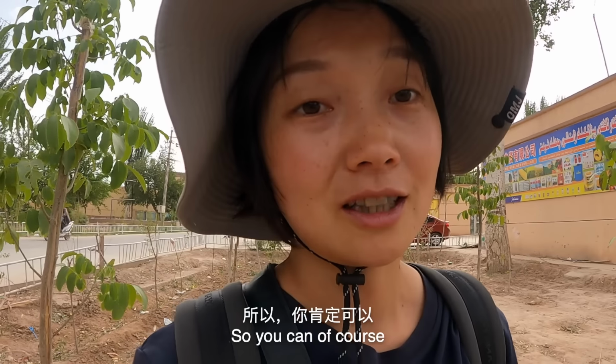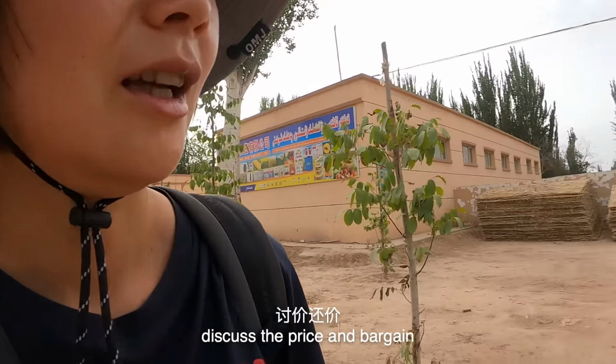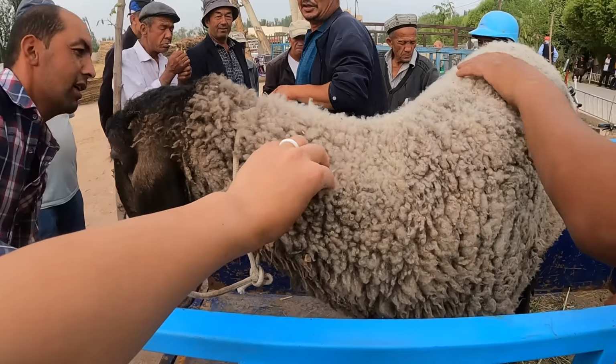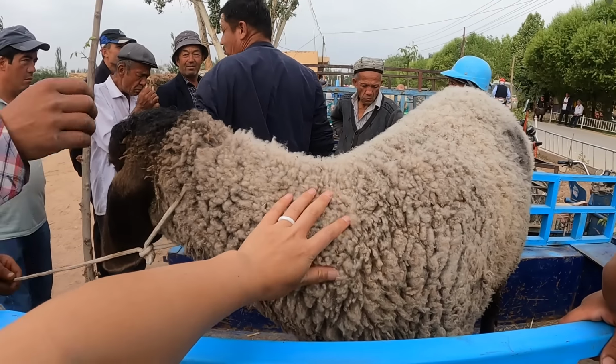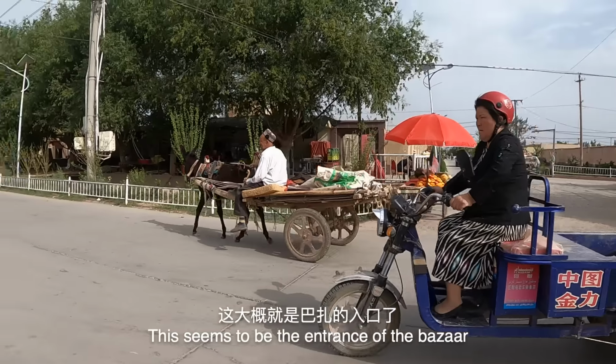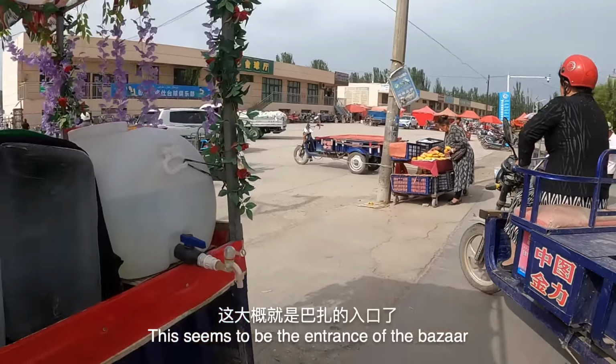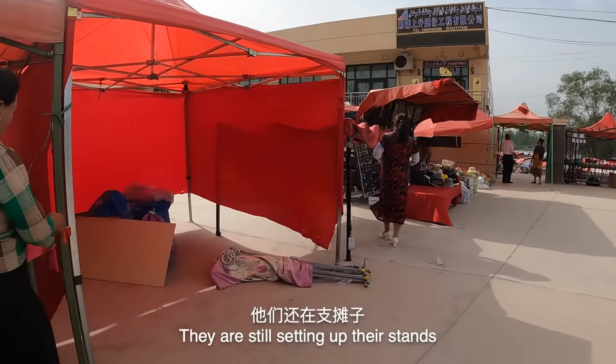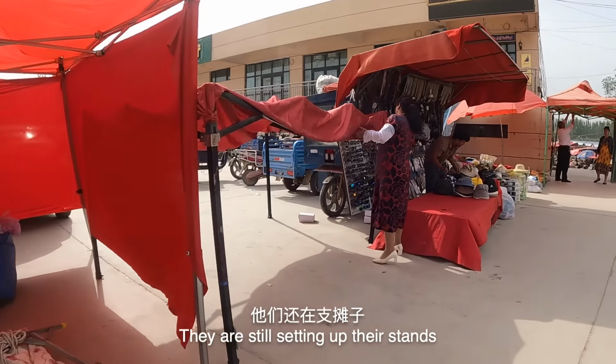So you can of course discuss the price and bargain. This seemed to be the entrance of the bazaar, but I guess I am a bit too early. They are still setting up their stands.